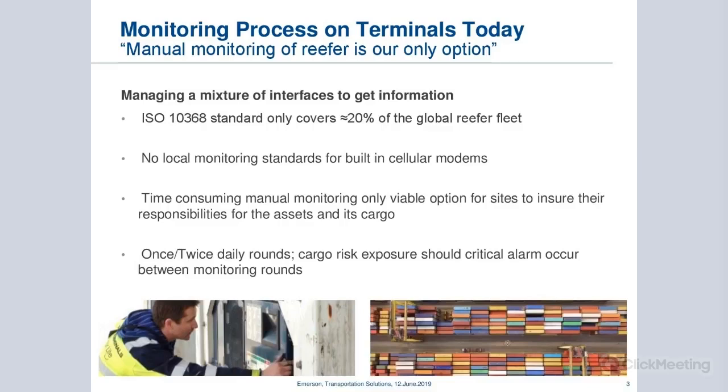Monitoring process on terminals today. I like to start by going back a few years, approximately 7 to 9 years. At this time, almost half of the world fleet were equipped with built-in powerline modems, which meant that terminals with a monitoring system supporting this technology had a decent coverage. And this was one of the reasons why this was the preferred monitoring choice back then, and also is active today.